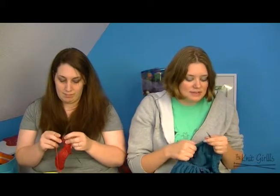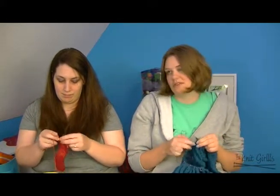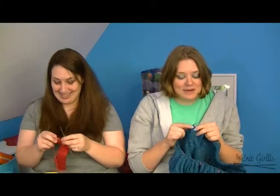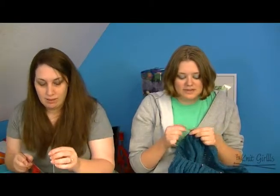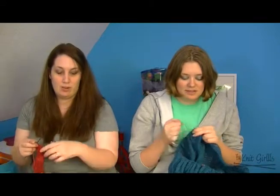And then I get to move on to the last clue, which is the edging. And I'll have like 1,200 stitches on my needles at that point. So that's going to be super fun. But I worked on it all day yesterday, so I felt like I got a lot accomplished. More than just a few rows that I've been averaging a week. Woo! So what else are you working on?